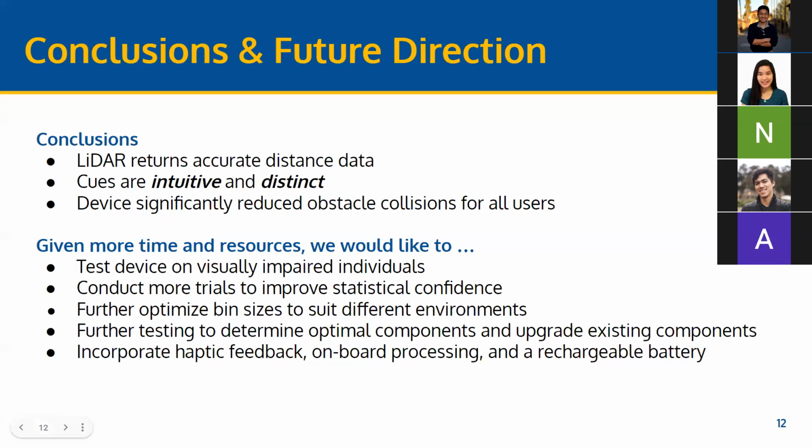In our project, we were able to obtain accurate distance data from our LiDAR cameras efficiently enough to provide real-time feedback for the user to navigate around obstacles. From our preliminary testing, we have also found that audio cues we have designed are intuitive and distinct enough for a user to recognize differences in our feedback and comprehend what they mean. These differences in feedback allowed our test subjects to greatly improve their performance in avoiding obstacles.